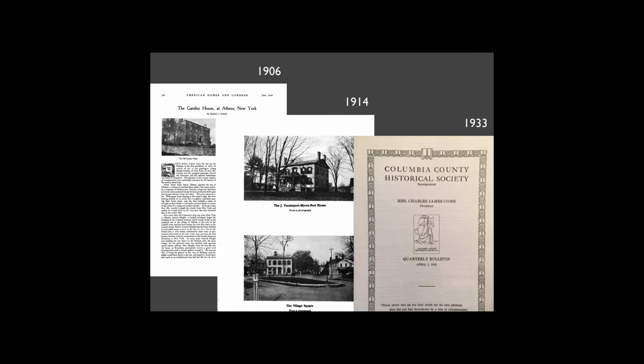And so, okay, we have him in the 1940s, but does he appear any earlier? And I found an article from 1906 that's talking about the Gantley House, and that's the second owner of the Haight-Gantley Loan House, but no mention of Barnabas Waterman. Similarly, in 1914, in Dr. Collier's standard History of Old Kinderhook, you have a write-up about the Vanderpool House. You even have a photo, but no mention of Barnabas Waterman. And the author says that the house is chiefly interesting for the people that live there.